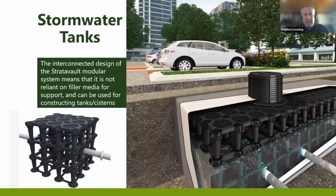Now, another interesting thing as well, we can actually use these products as stormwater tanks underneath the ground as well. There are, again, other products out there in the market that can do this, but our product is unique in that it's the only system in the world that can be used for both tree growth and for pure storage. So we can even do a combination of both of those on some projects, which again is a fascinating conversation. Some of the things that we can do in the urban realm.